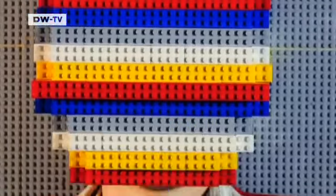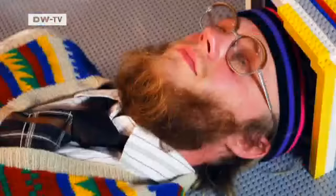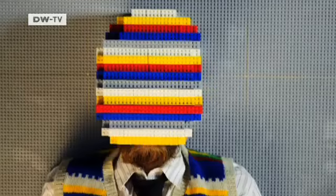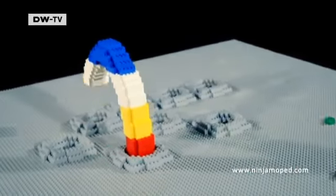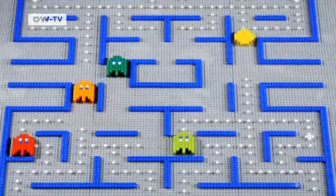Daniel Larsson and Tomas Redigh. The Swedish duo's animations have brought thousands of Lego pieces to life. Their work is a homage to the early days of video gaming, like the Pac-Man game dating from 1980.